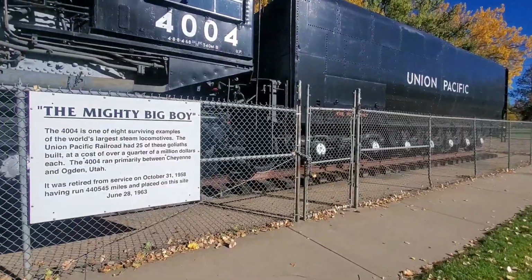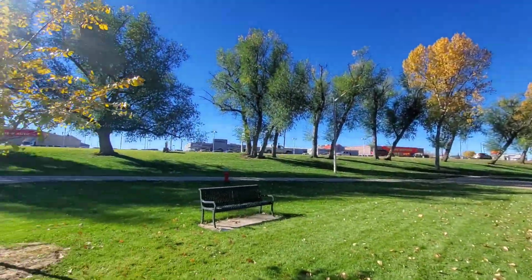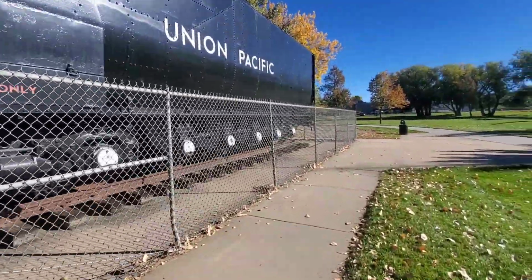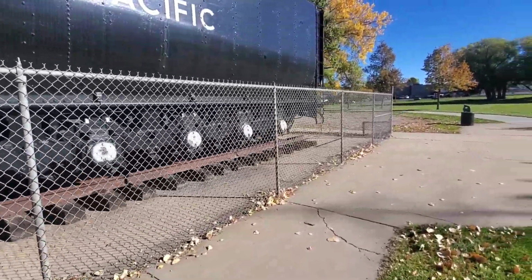4004, with it being so close to the shop, wasn't selected? And plus, today, look at all these commercial areas. Yeah, that would be a challenge to get it there in this modern day, so I honestly think it does Cheyenne good keeping this here anyway.